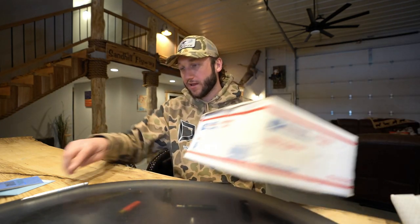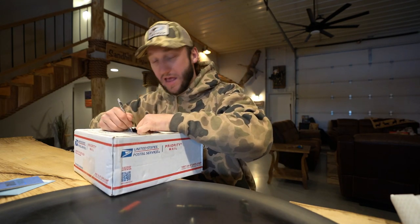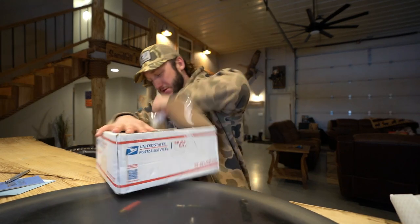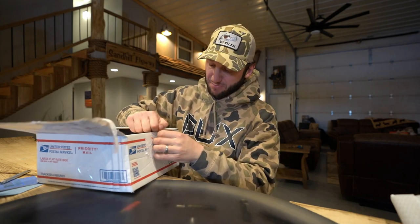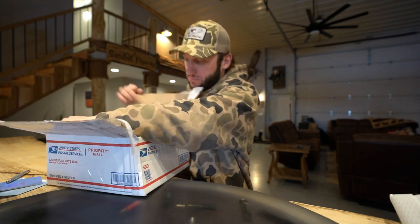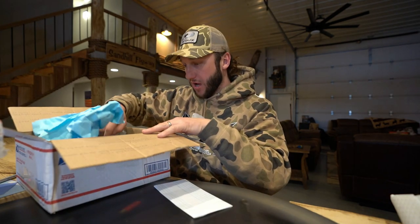All right, this one right here. This is from Lee Cox. What is in this? When it's a box like this, I'm always a little nervous, a little anxious. Hopefully I don't break something. Hey, that's another thing. If it's breakable, put on that box, breakable, don't drop. Because there's been a few times where I've got something breakable and almost broke it. This is what I'm talking about.